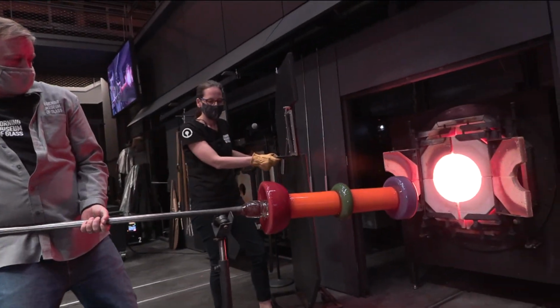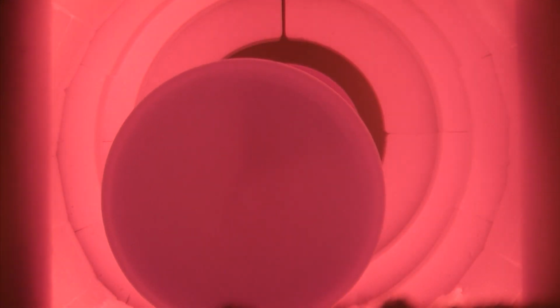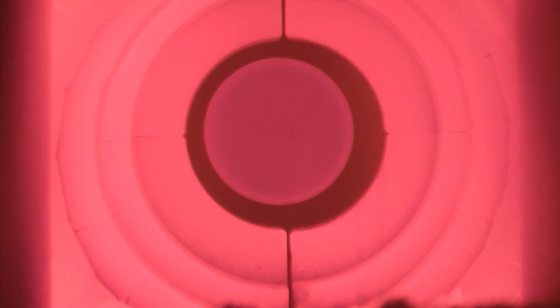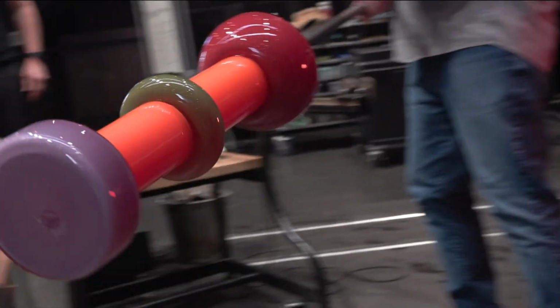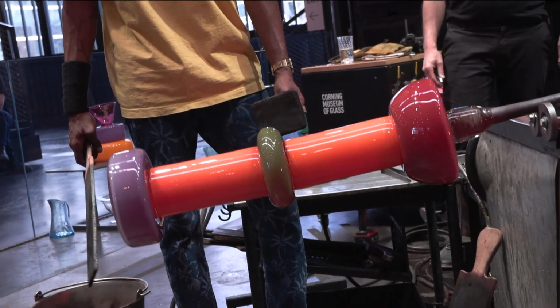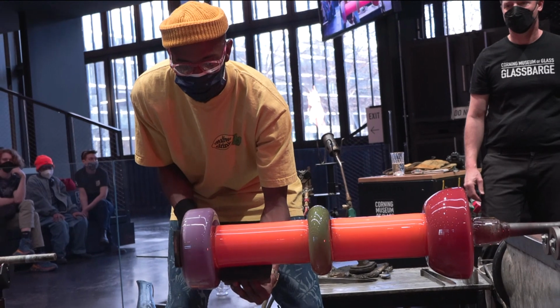And you're going to get a nice shot of this big purple disc in the back of that reheating oven. There it is, a nice up close and personal view. You can actually see the little punty scar there on the bottom. We have a camera that sits right behind the oven. It looks through a little window of a special type of glass called fused silica. It was developed here in Corning in the 30s. It's the glass used for the space shuttle's windshield, and it's the type of glass that makes this live stream possible.